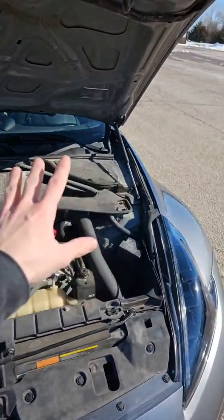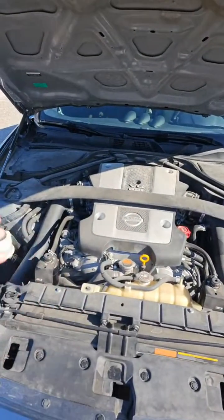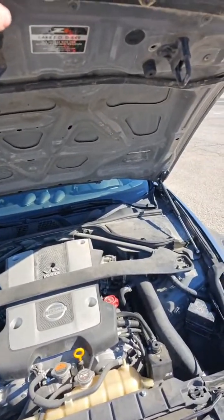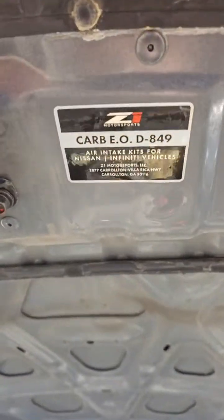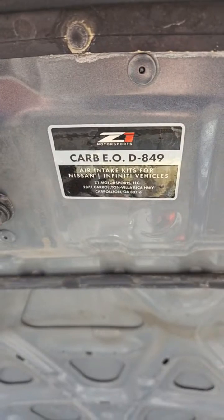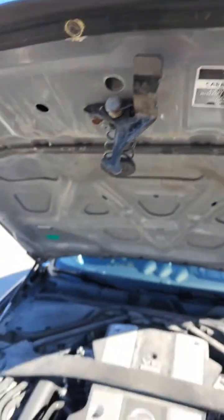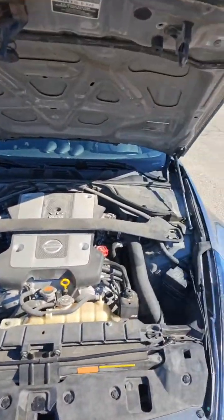I don't really care about the inside of the engine bay looking that nice. But that's a little Easter egg here. That comes with the cold air intakes when you buy them, so I put that on there in case I go to California or something.